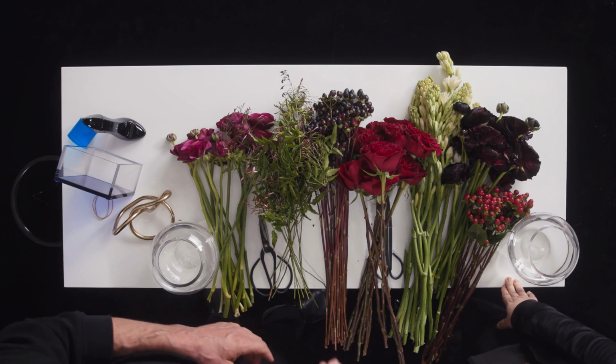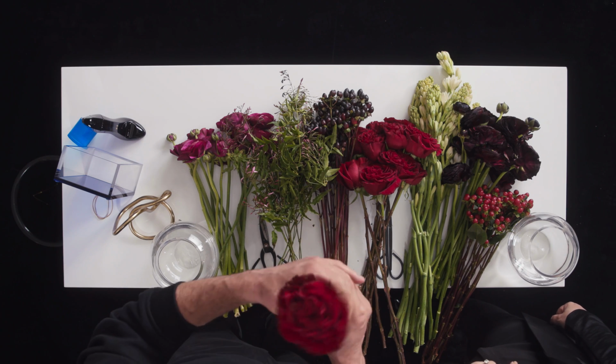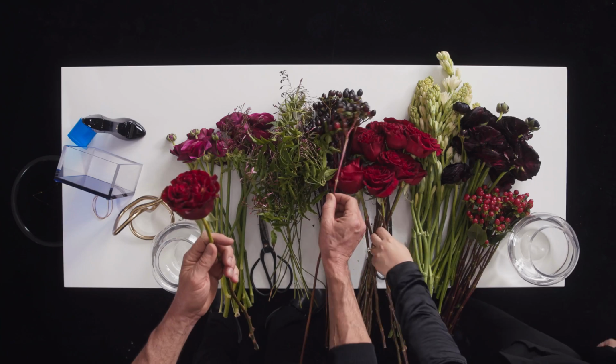What would you choose? Ooh, I would choose these massive roses. I agree, and I'll tell you why. They have a firm stem, and it's something that you can hold in your hand and then base the rest of this flower arrangement on. Fabulous. So let's start with some roses.